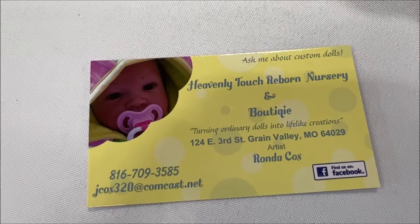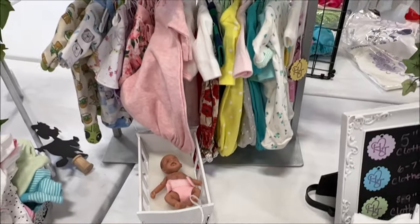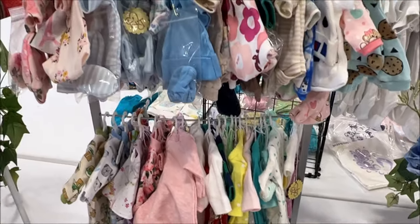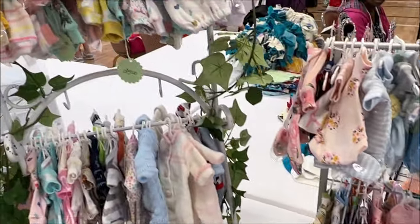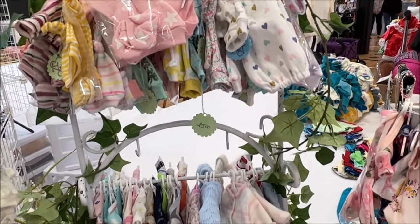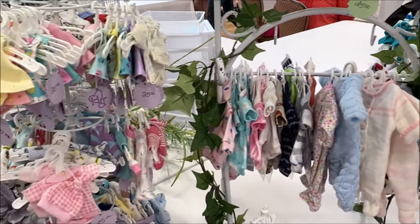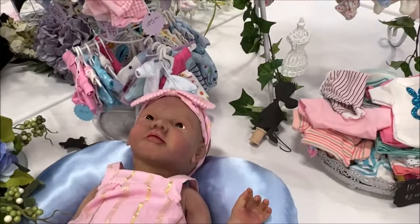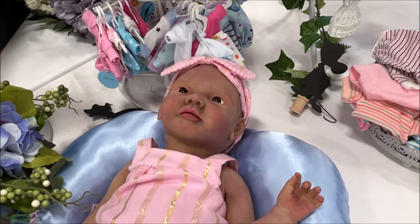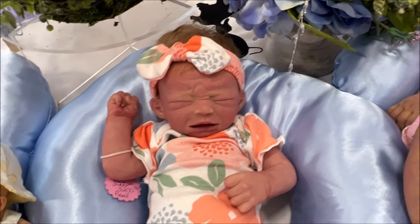I'm at Rhonda Cox's booth, Heavenly Touch Reborn Nursery and Boutique, because she has all sorts of sizes of outfits for the smaller babies. She has gowns and sets over here. Wow, look at even knit sets. And even the tiny tinies. And she does have some silicones here as well. Aw, we're so fussy. And look how tiny.